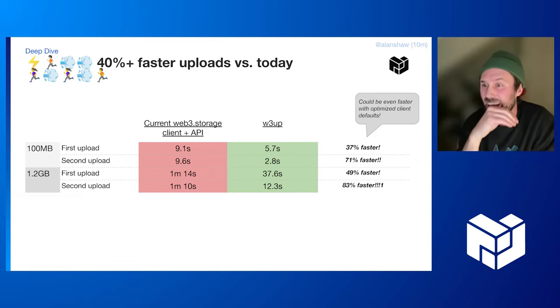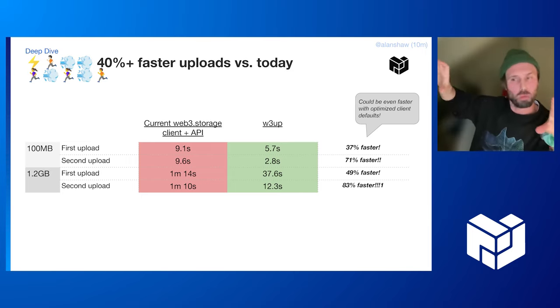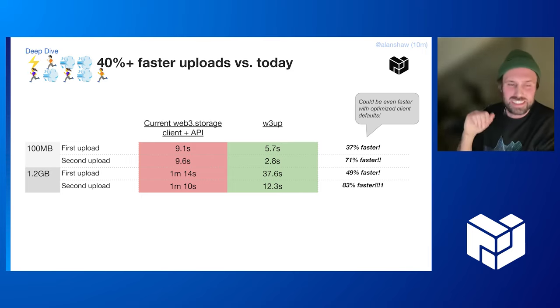The second upload is the same data. And the cool thing about W3up is because we're using CAR CIDs and addressing things and using content addressing properly, you effectively get infinite compression. You don't have to upload the thing again. If someone else has uploaded that CAR file, the service just says you're done and you don't have to upload it. So it doesn't take any time to upload the thing. It's zero.